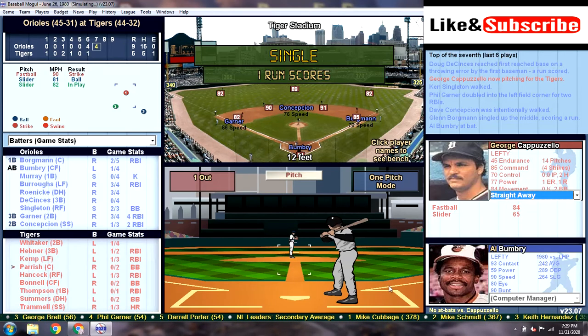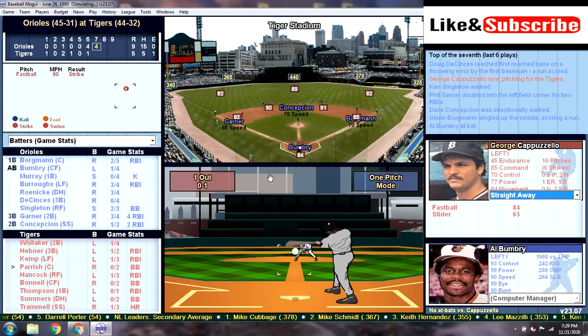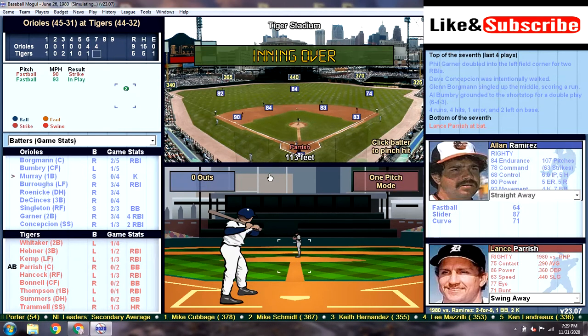And this game is out of hand with back-to-back 4-run innings. And they're still piling on. But at least it's a lefty-lefty matchup. So we need a strikeout here. Nope. In fact, it's going to be a ground ball to Trammell. And it's going to be a double play. And I wish the mercy rule was in effect.